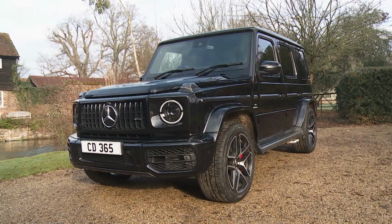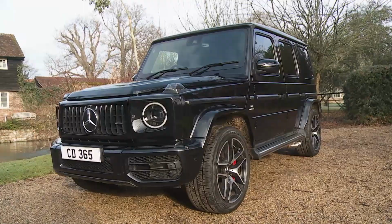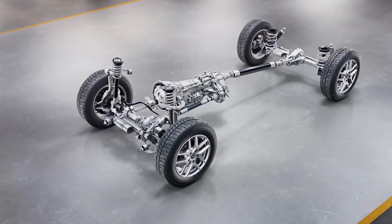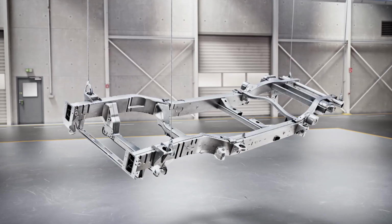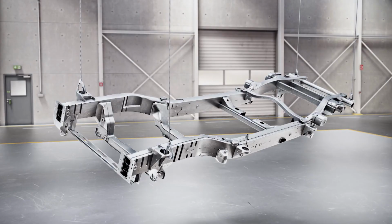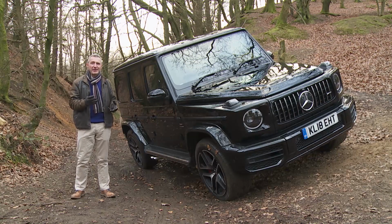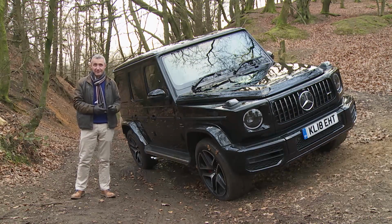In this second generation, guys, introduced in 2018, virtually everything has changed. The body, the suspension, the steering, the engines, all of it's new. Even the classic ladder frame chassis has been updated. But at the same time, almost nothing about the character of this W463 series model is different. And the result is as unique as this car has always been.